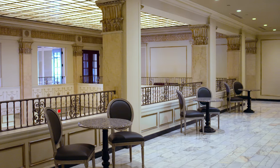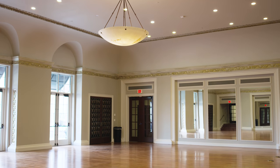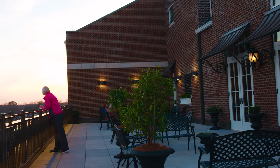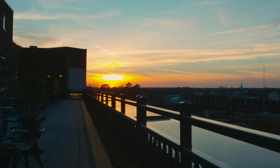So the first floor and the mezzanine floor, the old ballroom, and then the banquet room, which used to be the rooftop garden with the two balconies on either end, are my favorite part because they're very much like they were in 1925.